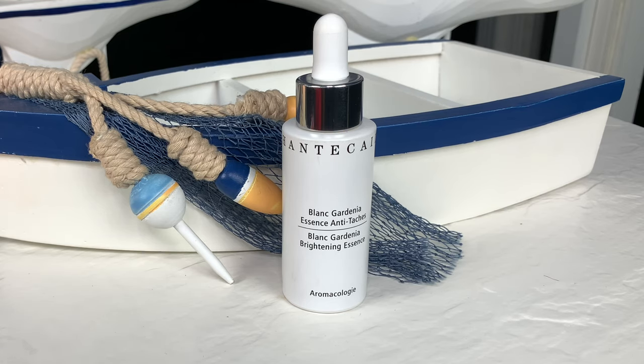So let's talk about some of the ingredients. We've got white gardenia stem cell extract, promoting a brighter and firmer look to the skin. We have niacinamide, again, for evening out the skin tone. We have garden cress, that's dealing with those dark pigments as well. And you've got green decaffeinated coffee in here that helps to exfoliate the skin, so that's bringing about clarity as well. So a lot of really great ingredients in here.